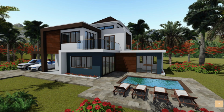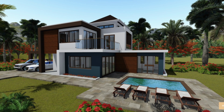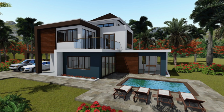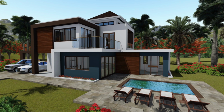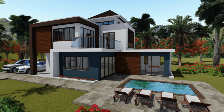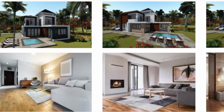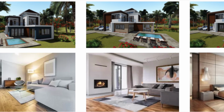The 3-bedroom villa is approximately 2,800 square feet. Again, it is an open modern living, dining, kitchen concept, balcony, in-unit laundry, master bedroom with ensuite, walk-in closet. 2 guest bedrooms also have ensuite, powder room, plunge pool, covered parking, again underground water storage, and again backup generator as optional.